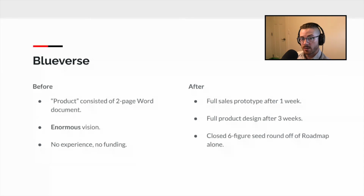Through this process, they got a sales prototype in 1 week that they were able to demo with potential customers. The full product design and roadmap were done after 3 weeks. And they took that design and roadmap and closed a 6-figure seed round just off the roadmapping. Not a line of code had been written yet. And they were able to close a seed round off of the materials we produced in these 3 weeks. And here are some of those materials.